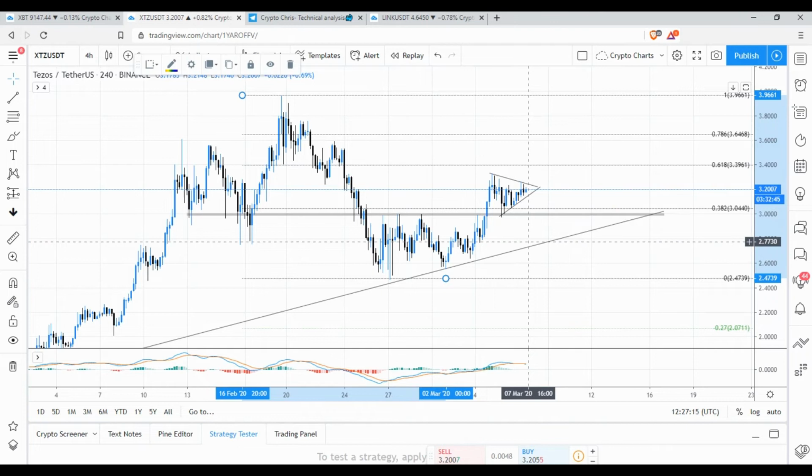However, if we do get a breakdown, it wouldn't surprise me if price finds support again at roughly $2.74 before continuing to the upside. But with Tezos, I'm currently favoring the upside. If we do get a strong break to the upside, the ultimate target will be $3.96.